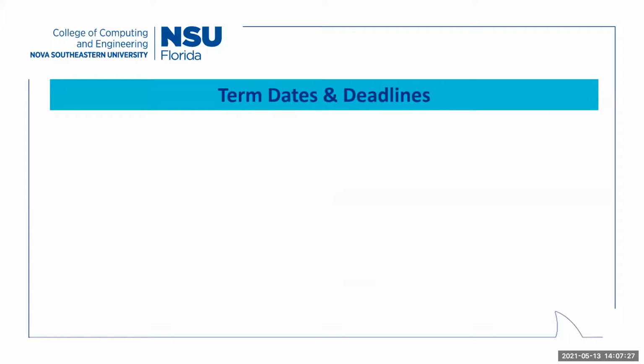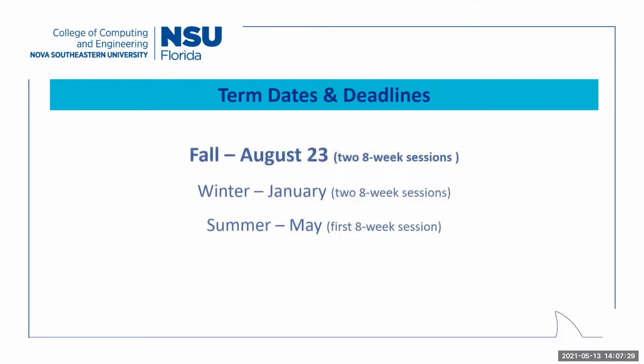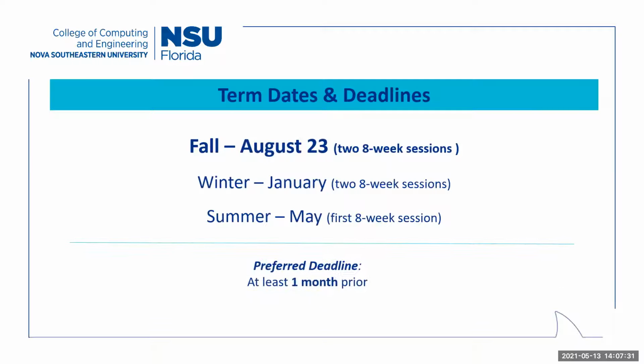Now, let's take a look at those term dates and deadlines. Our MS programs have three terms in a year. They're winter, summer, and fall. There are two 8-week sessions in the fall and winter terms, and one 8-week session in the summer term, totaling five 8-week sessions a year.